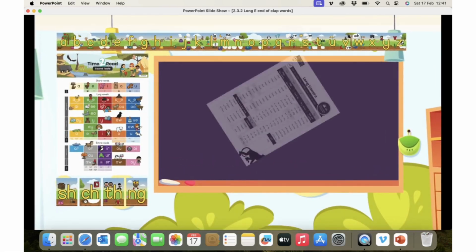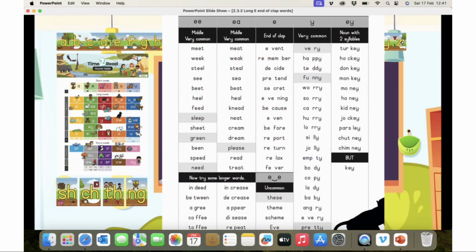Welcome back, boys and girls. Now please open your workbooks onto this page. These are the words that I need you to read. Let's take out our pencils and find the E and make a dot under it. On the next column, I need you to make a line where you see this E, like I have. Please pause the video while you complete the columns.